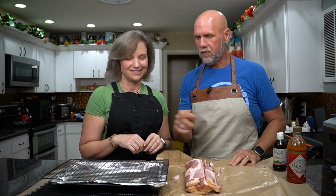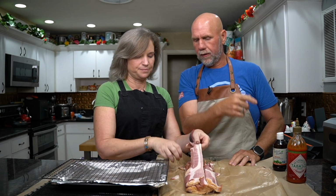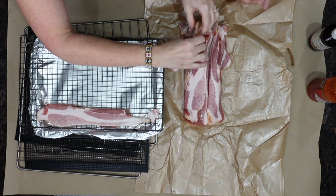Now here's what you're going to do. We're going to do in the oven two slices of regular and two slices of the sweet sriracha. So just take four slices and lay them across the top. Now you want them this way, or you want them this way? No, you're going to go lengthwise. Okay. What you also want to do here is do not stretch it out.